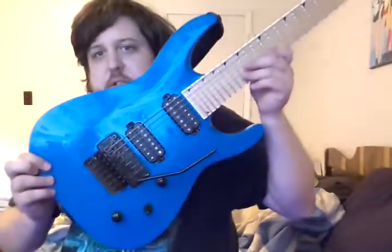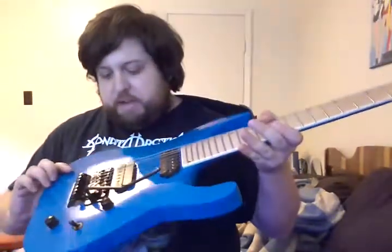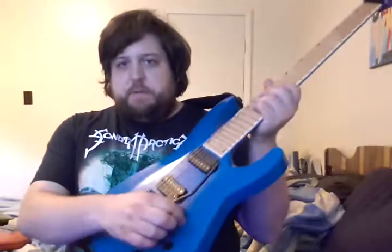Pickups are Seymour Duncan Nazgul and Sentient, and they sound absolutely raunchy. You've got a three-way selector, tone, volume. It's also the first ever neck-through guitar I've ever owned. This thing is just as easy to play at the 24th fret as it is to play at the 1st.